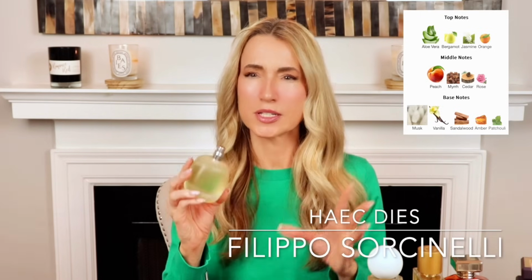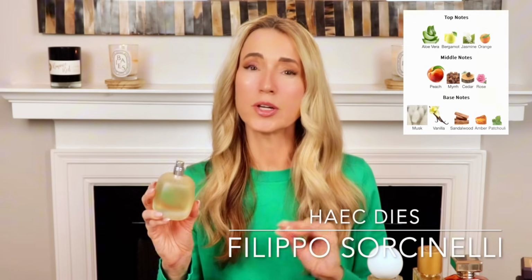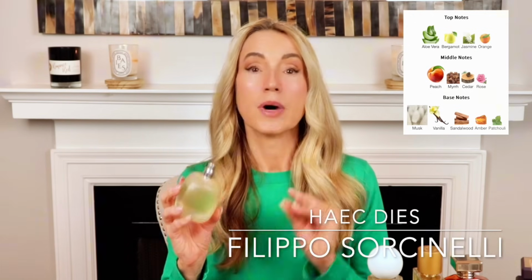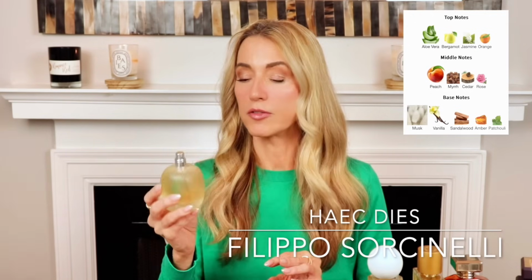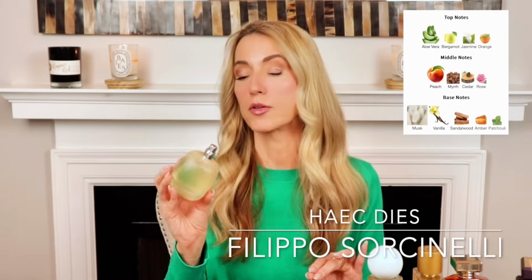Now the opening, I don't love the opening. There's some sort of, I want to say it's like a solvent that's in here, and it's in other perfumes. I smell it in other perfumes, and the opening kind of smells like nail polish. You have to let that dry off. It doesn't last forever. And then you get into this really pretty, peachy, musky fragrance with some aloe vera and a little splash of this very, very subtle incense.